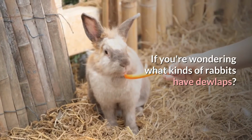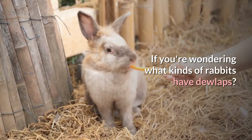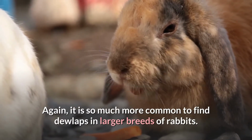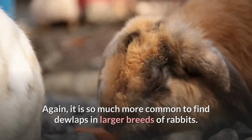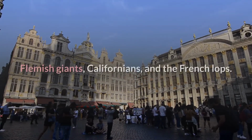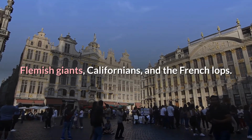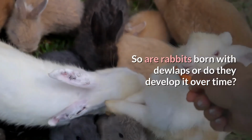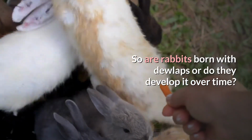If you're wondering what kinds of rabbits have dewlaps, again, it is much more common to find dewlaps in larger breeds of rabbits. You can find dewlaps in breeds such as the Belgian hare, Flemish giants, Californians, and the French lops. So are rabbits born with dewlaps, or do they develop them over time?